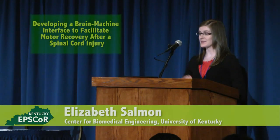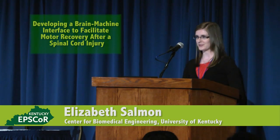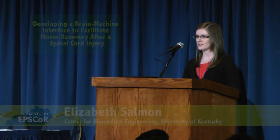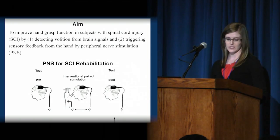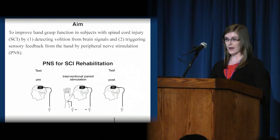So my name is Elizabeth Salmon. I do my research at the Center for Biomedical Engineering at the University of Kentucky. And my project is the development of an EEG brain-machine interface to help with spinal cord injury. So the goal of our project is to help improve hand grasp function in spinal cord injured subjects by using their intent to move to trigger sensory feedback.